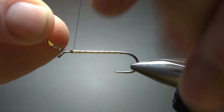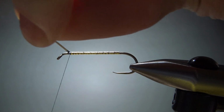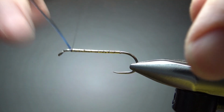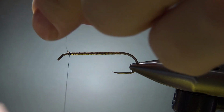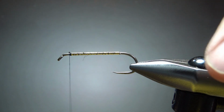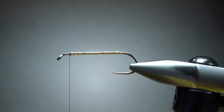Okay, let's catch this off. And I try not to leave any gaps where you might have some black thread showing, but if I do, I don't really worry about it. Unless it's an Instagram fly or one that I want to take a nice pretty picture of. I think we're fine right there. We don't have too many gaps showing. Now we're ready for the wing.